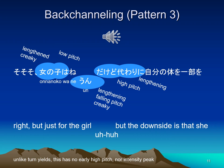There's a little more detail here than you usually see in descriptions of the back channeling pattern. It starts out with some lengthening, creaky voice, low pitch, then the back channel, here it would be "n", and then the back channel is always lengthened, falling pitch, creaky, and then the person who's received the back channel goes ahead and continues with high pitch and lengthening. So let's play the clip.